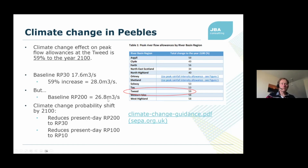Climate change in Peebles in the Tweed catchment, so the Tweed itself is about 5,000 kilometres squared, and around the area that we're interested in, the uplift factors published by SEPA are nearly a 60% uplift in peak flows by the year 2100. Now at the moment, the present day 30-year return period is about 17.5 cubic metres per second. With that increase, it sets it equal to the 200-year present day. In other words, the climate change probability shift by 2100 reduces the present day return period of 1 in 200 years to 1 in 30 years, and the present day 1 in 100 years to 1 in 10 years. So you can imagine these bigger flood causing flows are going to happen much more frequently.